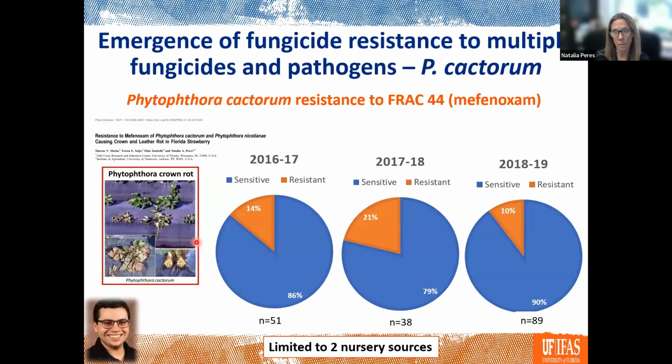So, moving on to a different pathogen, Phytophthora cactorum. Recently we have started picking up some resistance to mefenoxam. It's FRAC group 4. The commercial product is Ridomil, which is considered the most important and most effective product for control of Phytophthora in strawberries. Since 2016-17, we have been picking up some resistant isolates. The proportion in relation to the total population is still low, but very significant for the growers that get those plants that are infected.